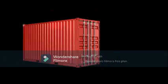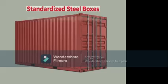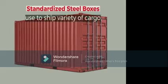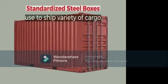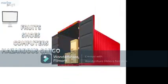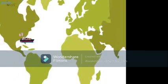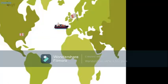You have seen this kind of steel box at some point in your life, probably on rail, road, or on a ship. This is a typical shipping container. Shipping containers are standardized steel boxes we use to ship all kinds of things, from fruits to shoes, from computers to inflammable and hazardous material for industrial purposes. With container shipping, anyone can transport their cargo from point A to point B.